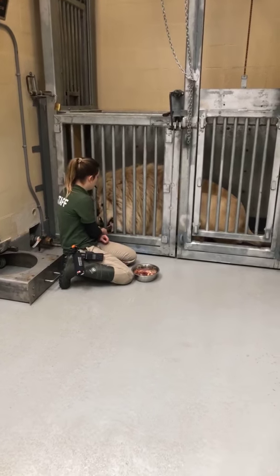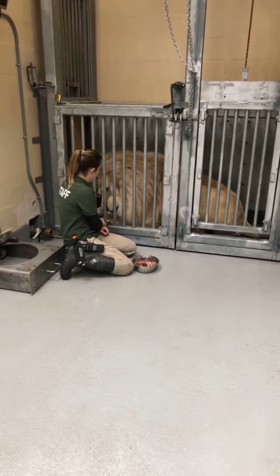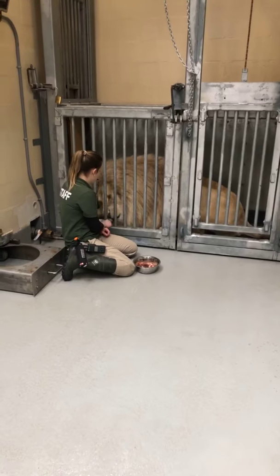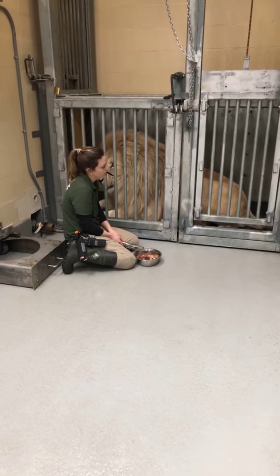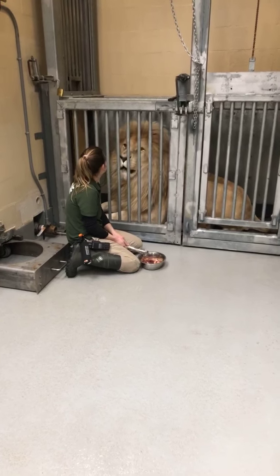So just to clarify again what Kim's looking for, Kim and Fintan have been working on this. She's going to bridge or blow her whistle when he's doing different movements with his tail.